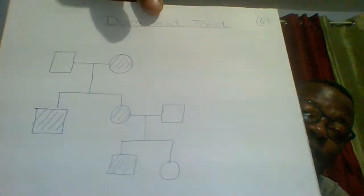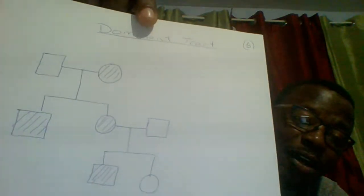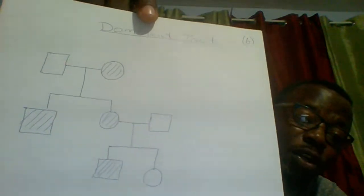Please be reminded that the trait we're looking for or studying is usually represented by the shaded square or circle, whichever. The circle represents female, and of course, the square represents male. The shading, stipples, or cross hatch, whichever you want to use, represents the trait that is being studied. It doesn't represent recessive or dominant, it represents the trait. The trait could be recessive or dominant, but it represents a trait. So you need to know what trait is being represented.